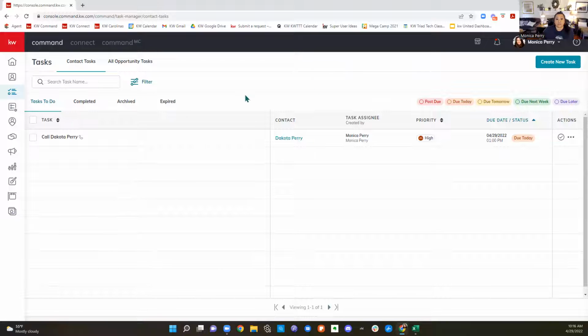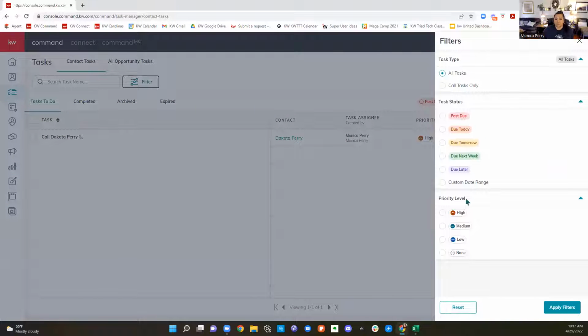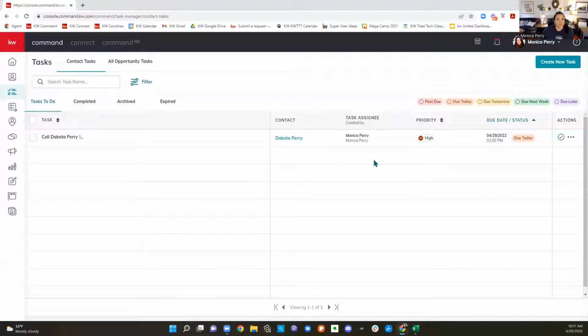Any questions on tasks? You do have a filter. You can look and sort through past due, due today, priority levels, all that kind of fun stuff. You could even only show your call tasks. So if you are in fact lead generating with phone calls, you could just pull those up and only look at those. Cool deal? Nothing in the chat, nobody raising their hand. Awesome. All right, referrals.